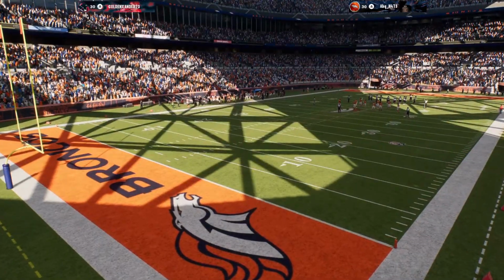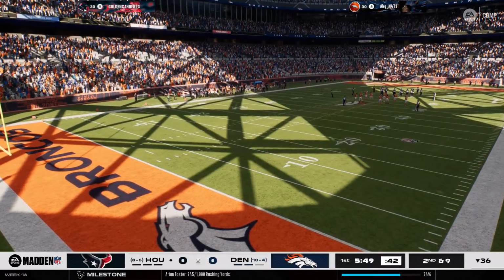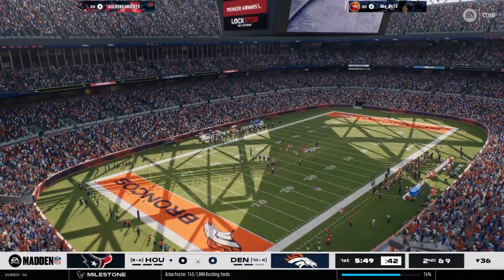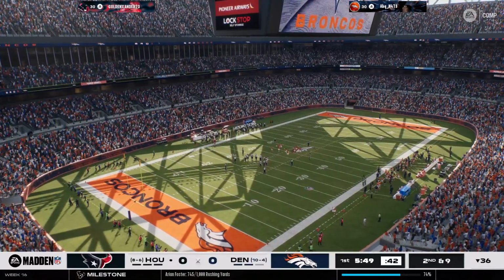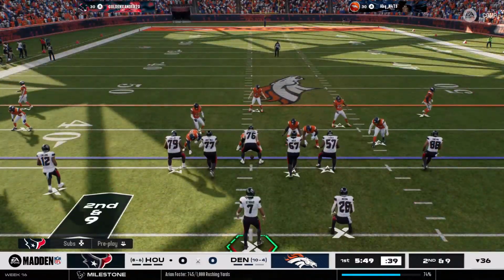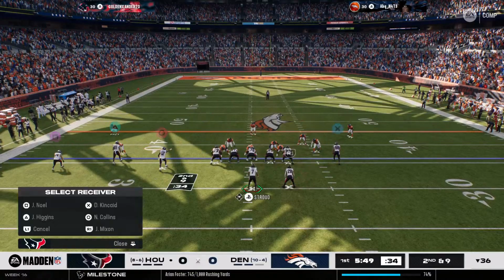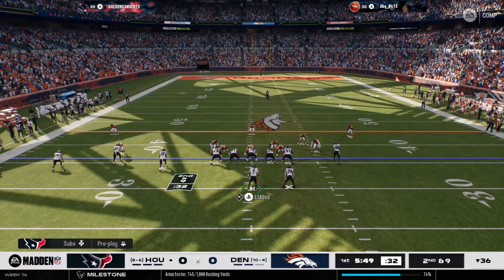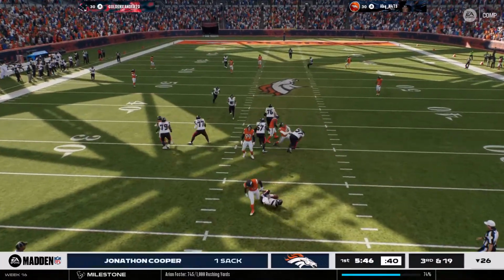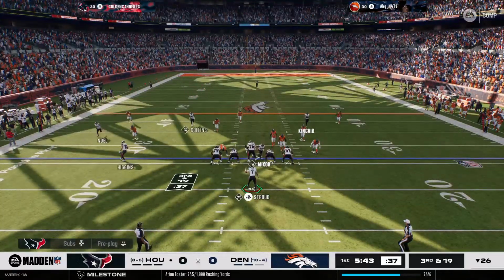We have a timeout called by the Broncos. That's their first. And after using an early one, 2 left for him to spend. They'll come to the line here, 2nd and 9. Operating from the gun, it's Stroud. Pocket isn't holding up. They're able to drop it. Offense up to the line fast.